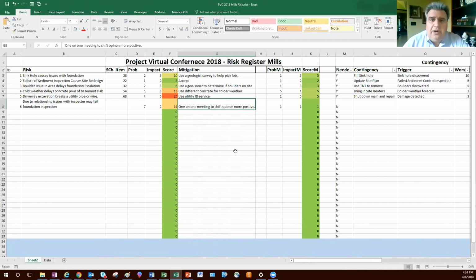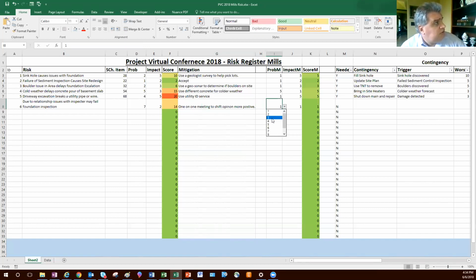And sometimes we have to do this in our projects. Sometimes we have a political risk out there and we need to address an issue with a person and resolve that so it doesn't exhibit in our projects. So I'm going to say that this is going to reduce it to a 3. It's still a probability 2, but that makes it a green. All right.